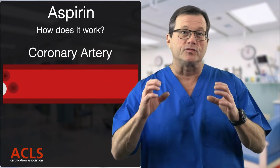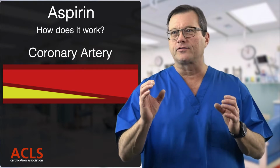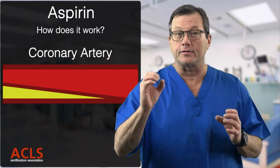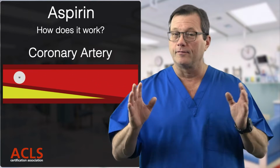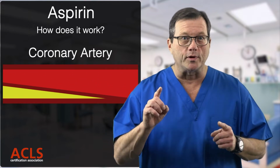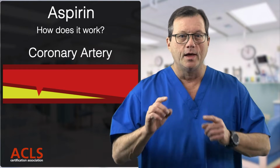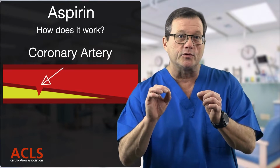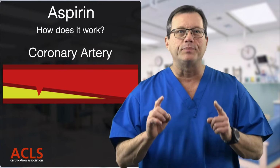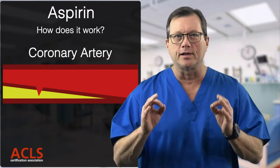Now, what's happening is plaque has built up inside the coronary vessel, and it's causing the coronary vessel to get more narrow and restricting some blood flow through there. Fine. So the culprit is that plaque rupturing inside the coronary vessel. That plaque ruptures, it tears part of the inside of the vessel, which causes bleeding. That bleeding sets off a whole cascade of events to form a clot.